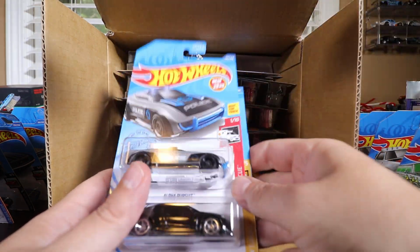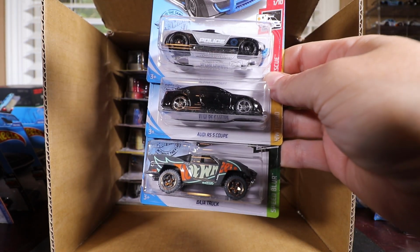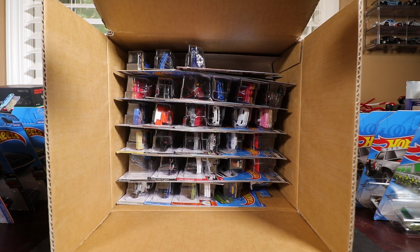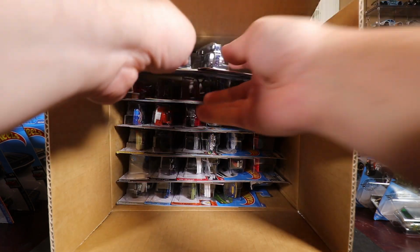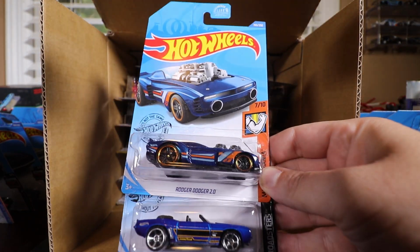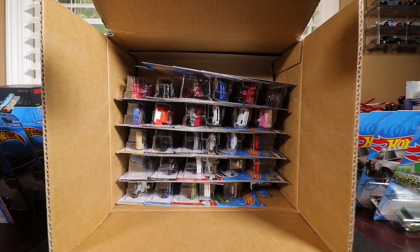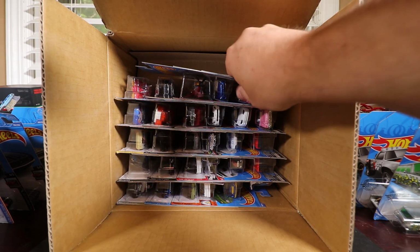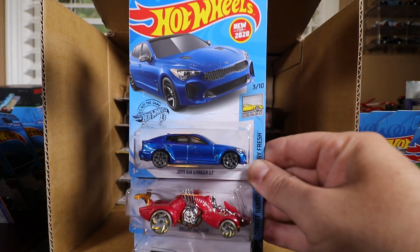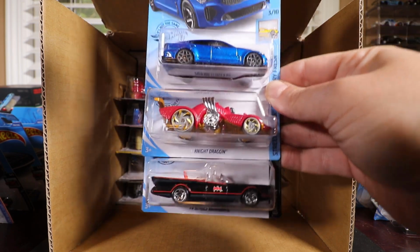Alright, first three is going to be the Alpha Pursuit, the Audi RS Coupe, and the Baja Truck. Next three are the Roger Dodger 2.0, 69 Camaro, and the Clip Rod. We have the 2019 Kia Stinger GT, the Night Dragon, and the TV series Batmobile.